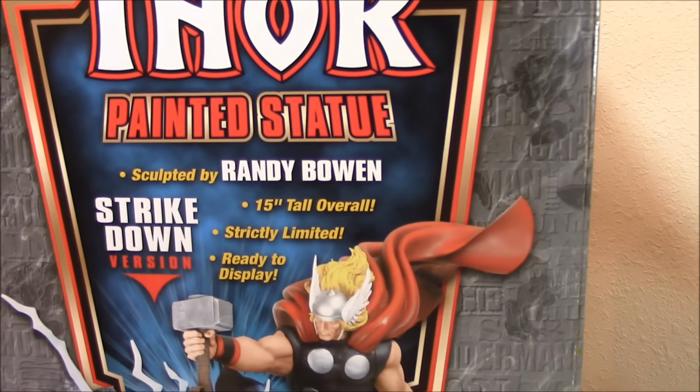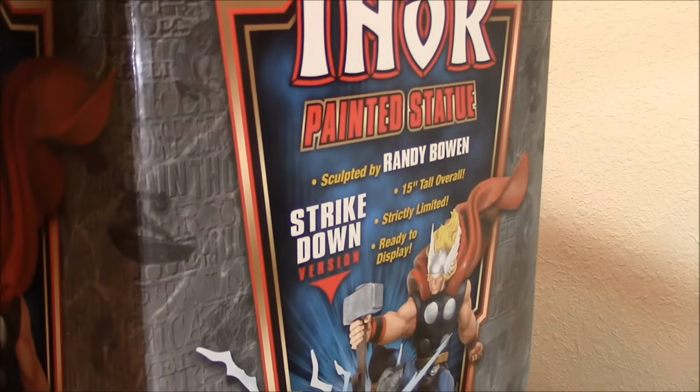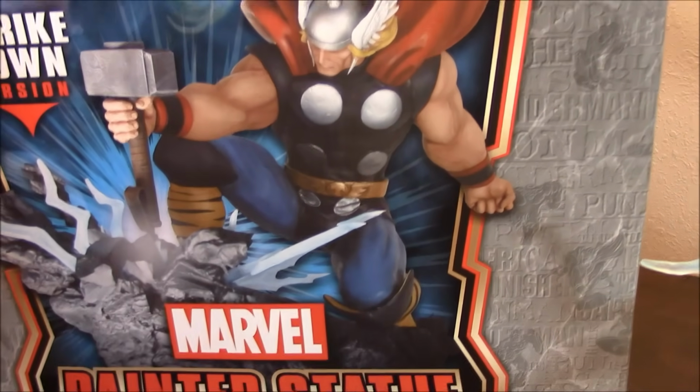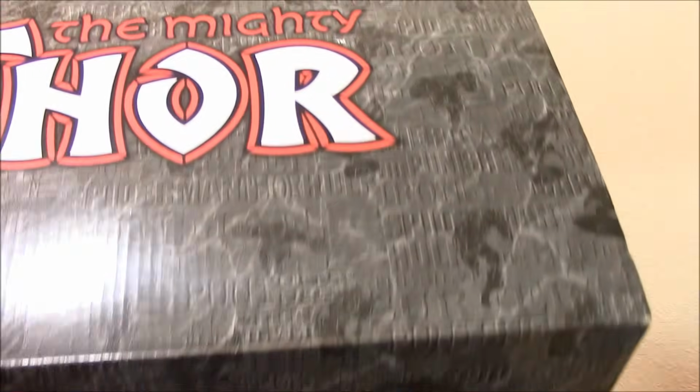It's strictly limited. It's ready to display. Well, not really ready to display because you have to put it together. It comes like a jigsaw. It has a lot of parts that you have to put together. But as you can see right there, it's the Mighty Thor.